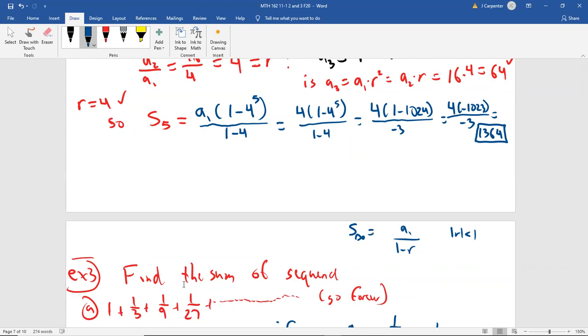So 1 plus a third plus a ninth plus a 27th plus an 81st plus a, what's that, 1 over 243 plus yada, yada, yada. And I say go forever and ever. So we keep adding smaller and smaller numbers. So the further we go, the less effect it has on the sum. And believe it or not, you can actually have series where this sum goes forever and the terms are getting smaller, but it diverges. It actually doesn't go to a finite number. It just keeps getting bigger and bigger and bigger. You'll study that in calculus though.